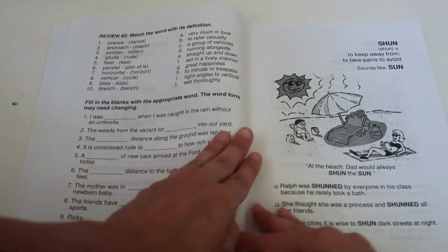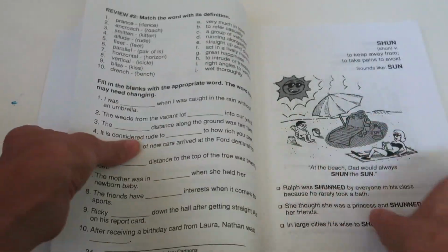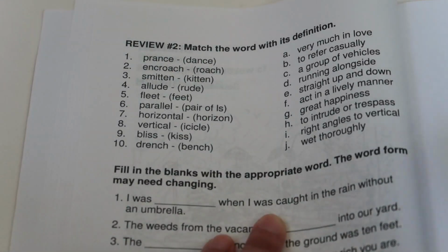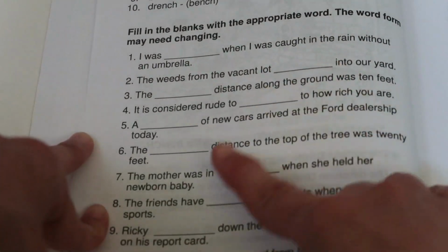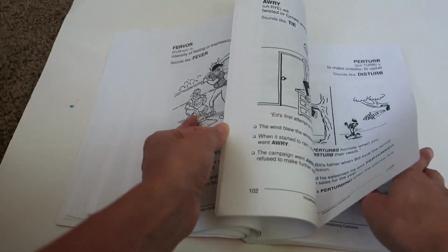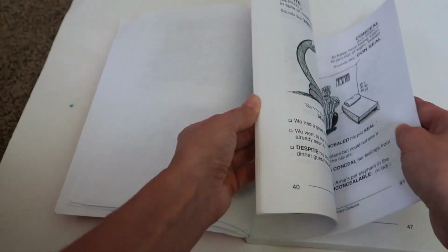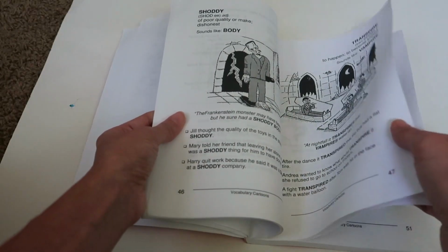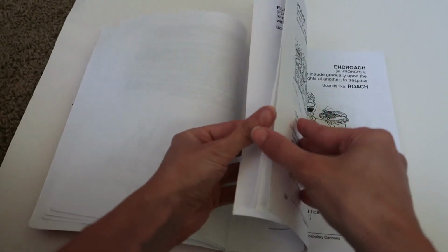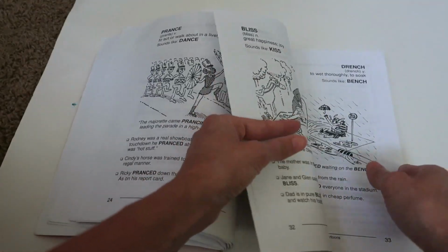And the kids will love the cartoons. Oh, and then look what I found here. I didn't even realize this had this here. You have a review at the back. So at the end you have a review, a little quiz where you match the word to its definition, and then you can fill in the blanks. Right. It's a review after every few words. Let's see how many words. Okay, so I just went back and counted. So it's after every 10 words you have a review. So you have a review and then you'll have 10 more words and then you'll have the next review.